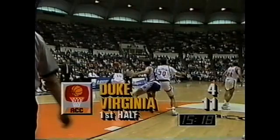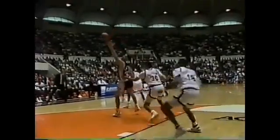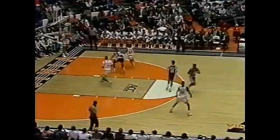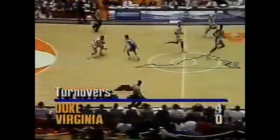moment. Virginia starting out well early, jumping to an 11-4 lead. Done it with the strength of their defense. Matt Blunden with good position against Leitner. Virginia able to come up with the steal. That's 4 Duke turnovers now. Virginia has yet to turn the ball over against the Duke pressure. Usually it's the other way around when you play Duke. It's the Blue Devils forcing the turnovers.